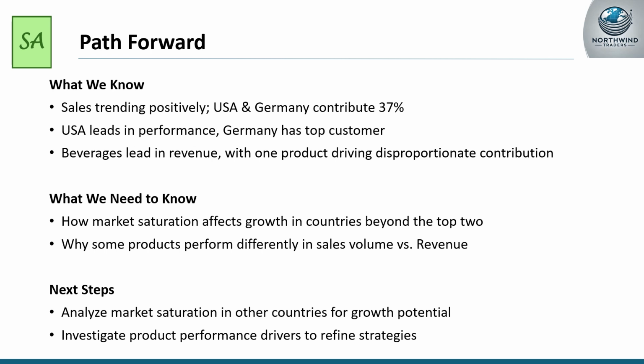And moving forward, we think that there are two critical areas we should explore more. The first one being assessing how market saturation is affecting growth potential in our top performing countries. We think that this will help us identify opportunities in other regions that may be under leveraged.